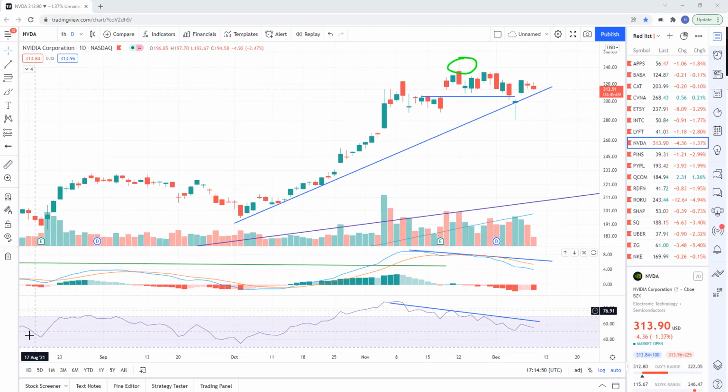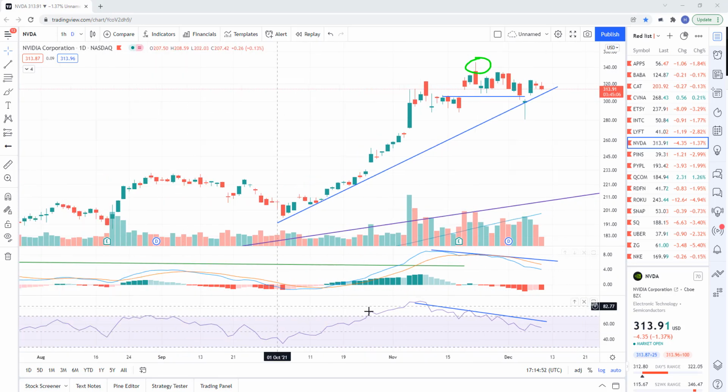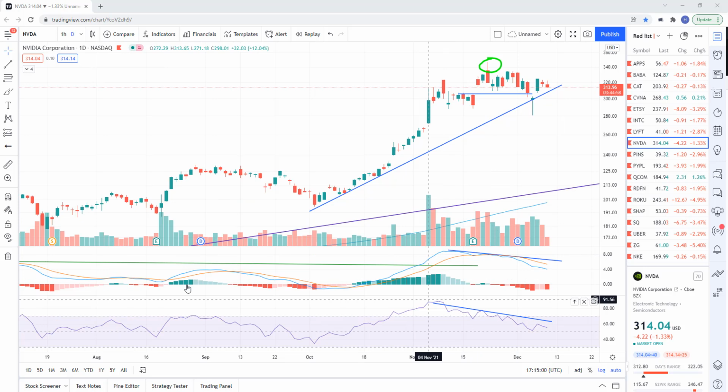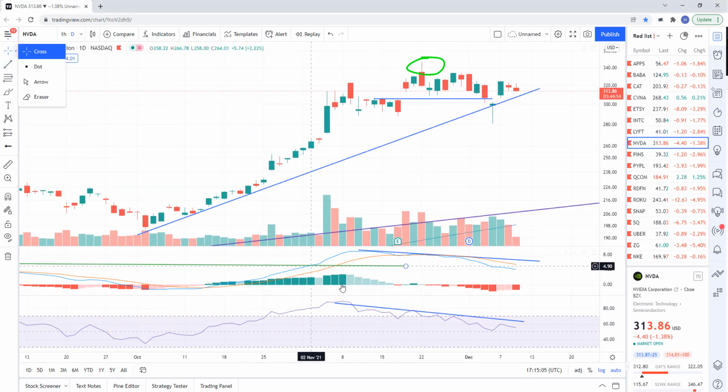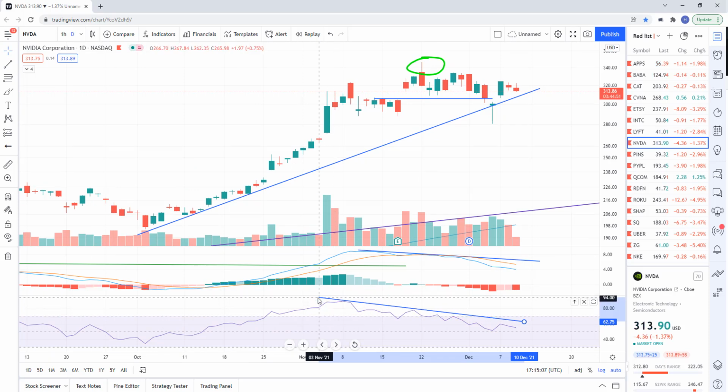And guys, I don't know where my RSI and PPO labels just went. I just noticed that. But my top one here is the PPO. You can use the MACD, moving average convergence divergence. It's very similar. It'll give you the same effect for the most part. And then down here is my RSI. I'll have to get those back after I get off this video.